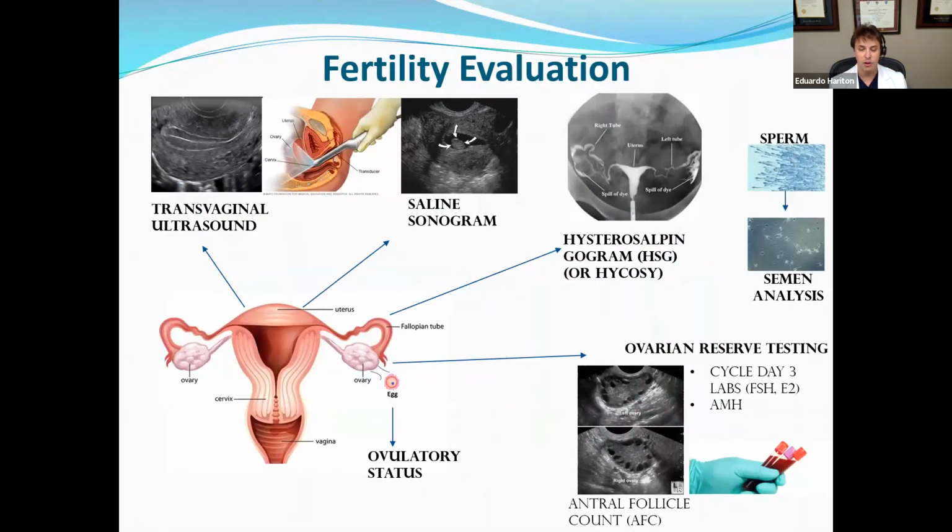So then we think about how do we evaluate fertility. If you come into my clinic, we'll spend a lot of time talking through your history, understanding any risk factors for problems, understanding your goals as a couple, how many kids you want to have, where you are in life, when you want to have that next child, and think it through. And then we'll spend some time doing testing. So how does that work?